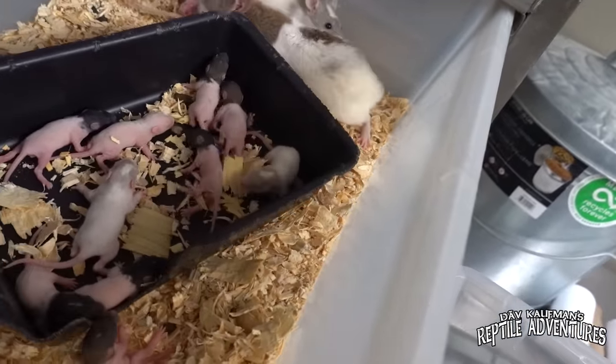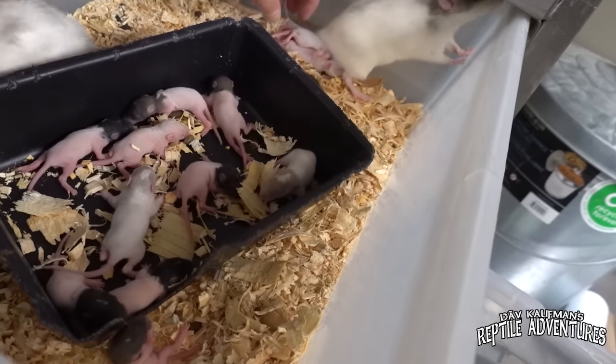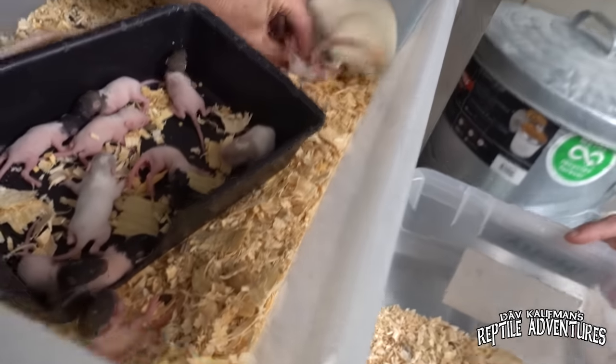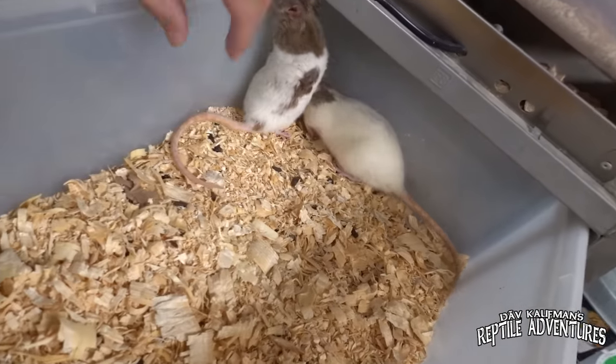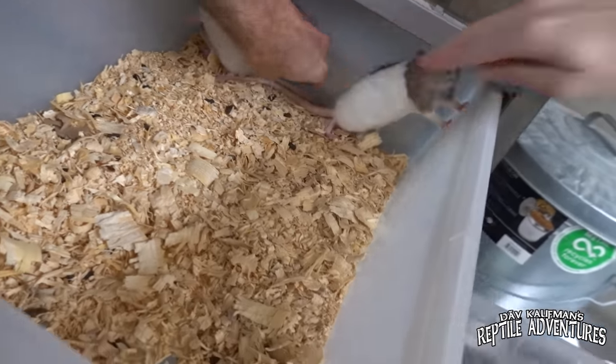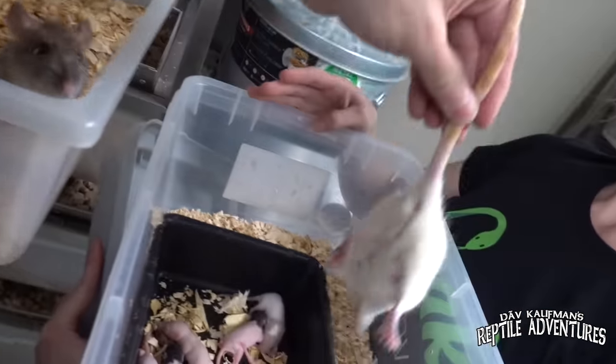Oh, these guys are still attached to mom. That's all right. You can pick her up and see if they kind of come with gently. There you go. They came with. All right, so put those in there. What do I do with moms? You can pick them up by the very base of their tail and set them in here with their babies. All right, go in with the baby.